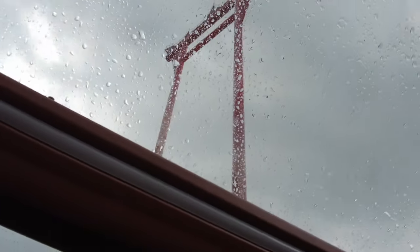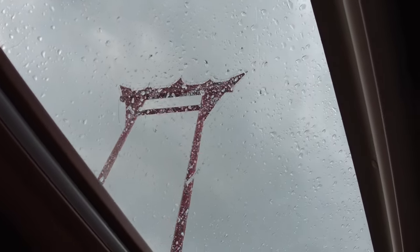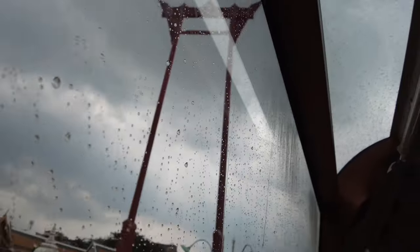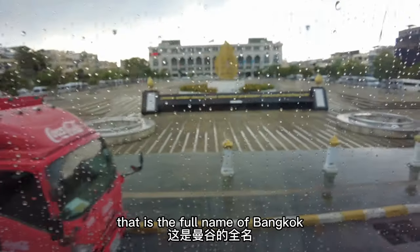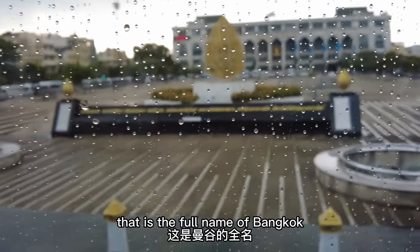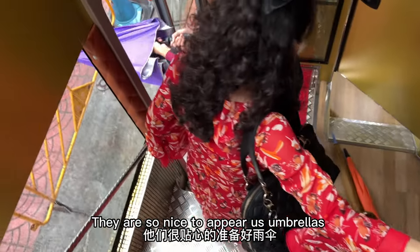Your ceremony, we need to be quick, because some of them fell down and died during the ceremony. But anyway, look at the top of the temple, very beautiful. That is the full name of Bangkok. Let the driver stop a few minutes. Oh, I can see it. It's been building for a few years. They are so nice, they appear like an umbrella.